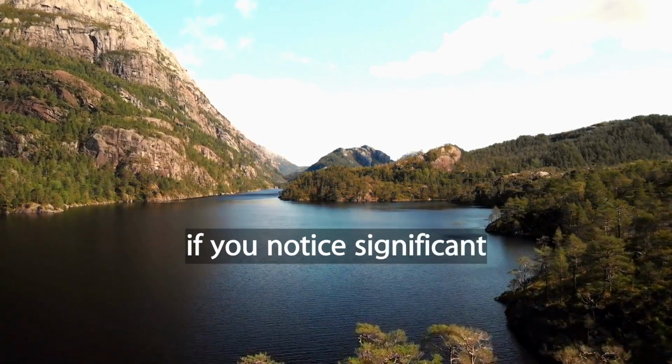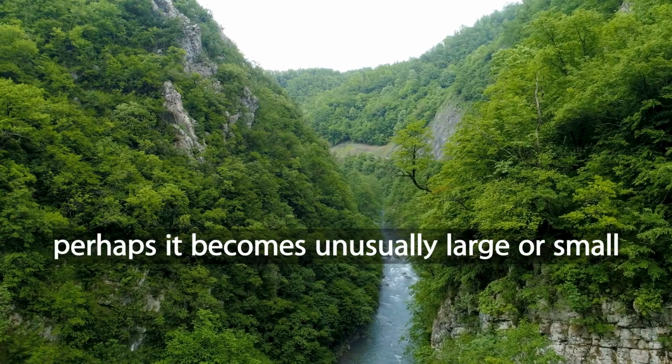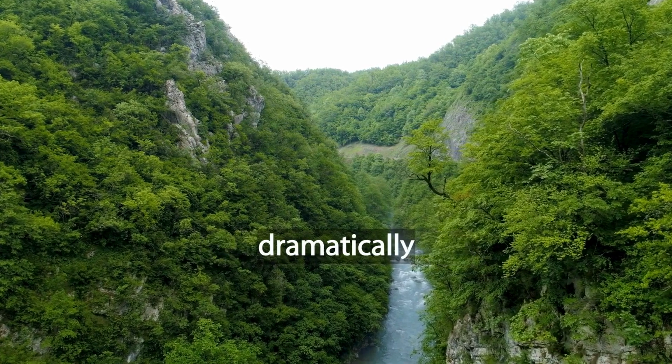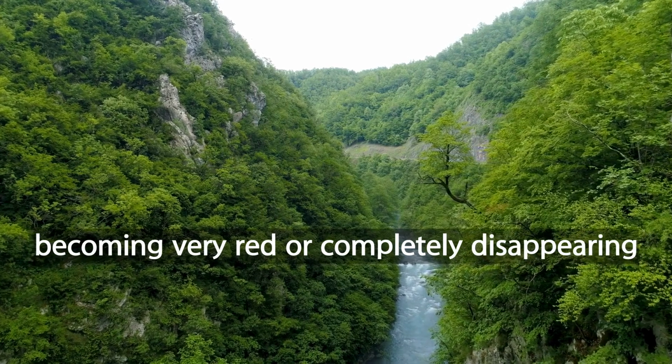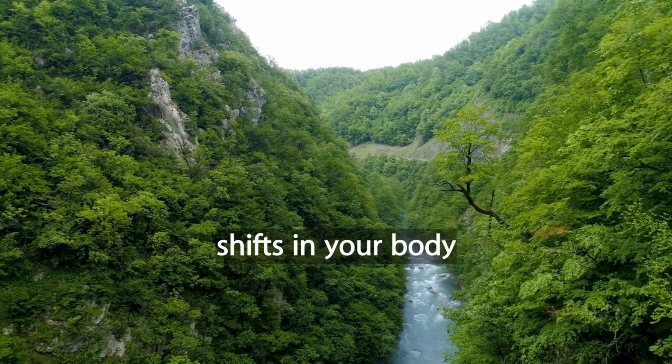However, if you notice significant changes in your lunula, perhaps it becomes unusually large or small, or its color changes dramatically, becoming very red or completely disappearing, it could be a sign of inflammation or metabolic shifts in your body.